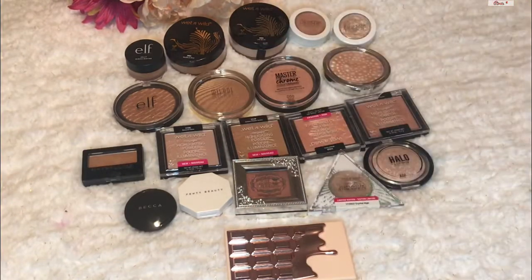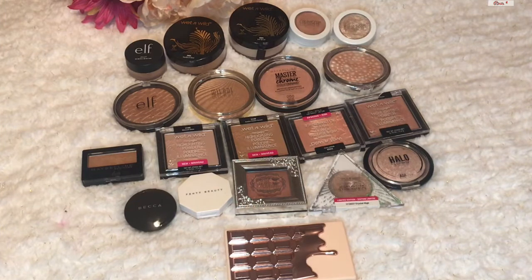Those are all my current highlighters with the count of 20. And again, I would like to try to bring this down and cut it in half and bring it down to at least 10. This will be a work in progress. I only have 2 in project pans, and it takes a very long time to go through highlighters as well, but we will get there.